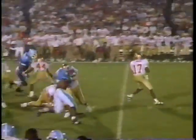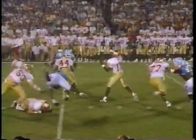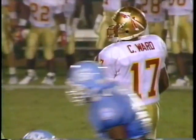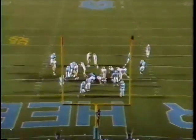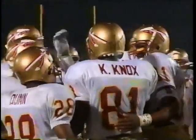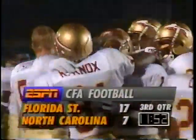They've been in big games. They're not going to crack. They've been in so many big games. Charlie Ward with the throw to Kevin Knox for a touchdown. So let's take a break. 17-7. Number 1 Florida State beginning to roll.